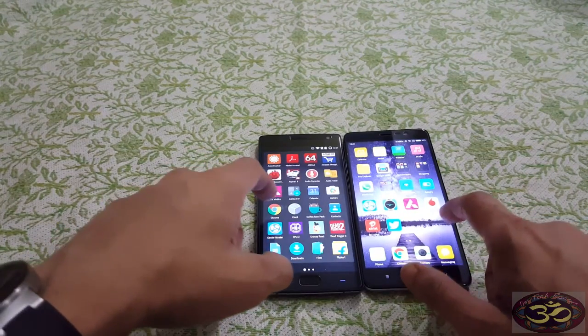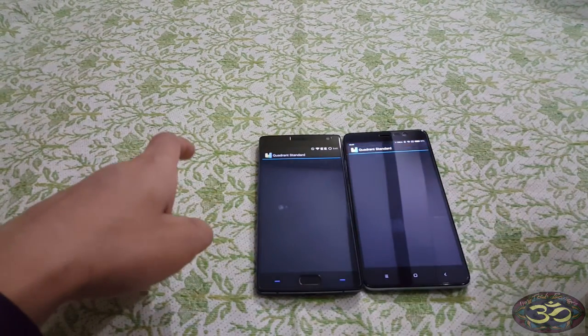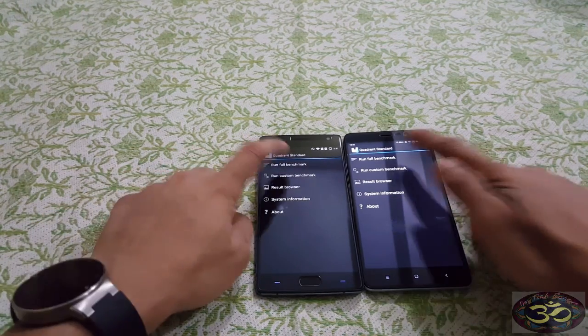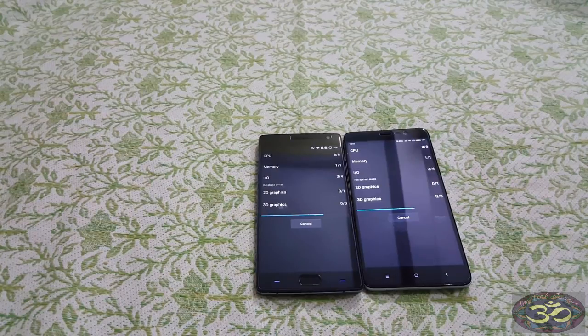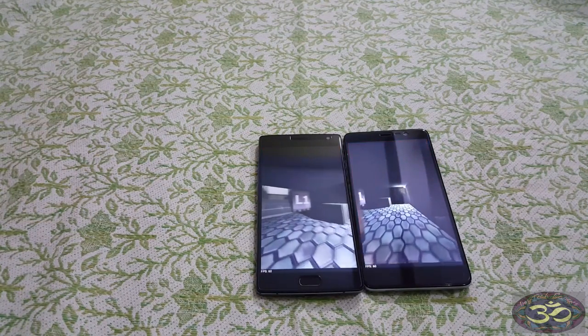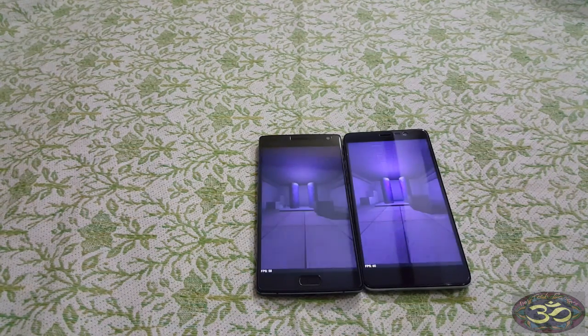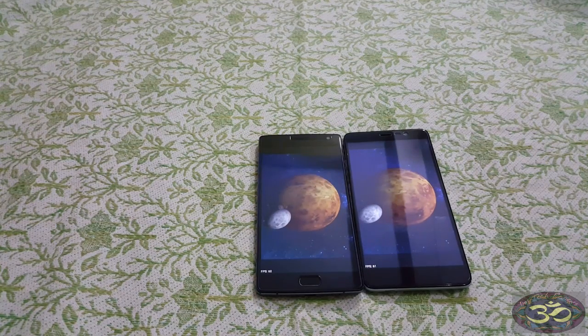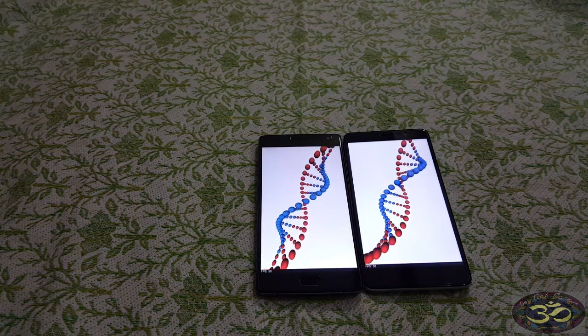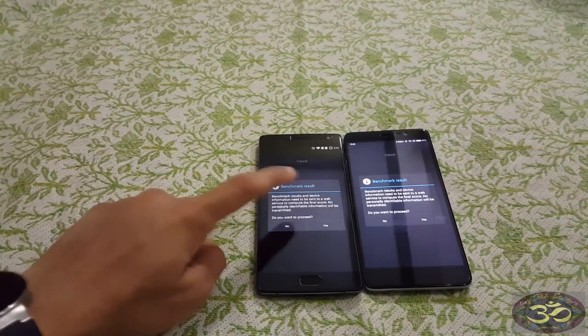Okay, let's try a couple of benchmarking apps now. Let's try Quadrant first. Okay, we'll run. This round should go to the OnePlus 2 as it's got beefier hardware than the Redmi Note 3. Okay, the OnePlus 2 finished first.